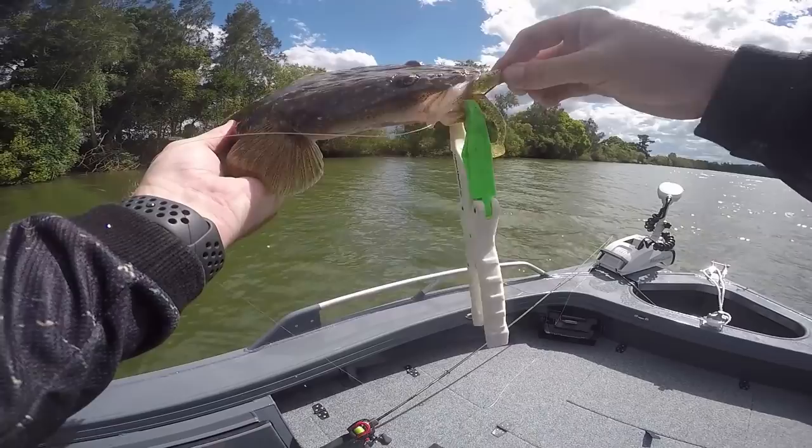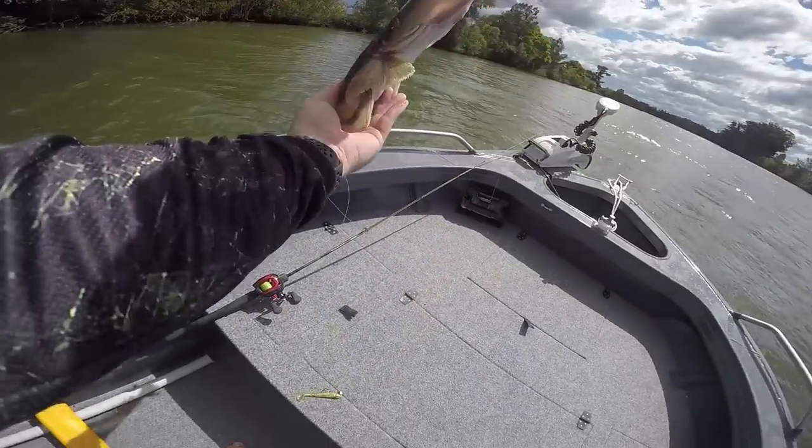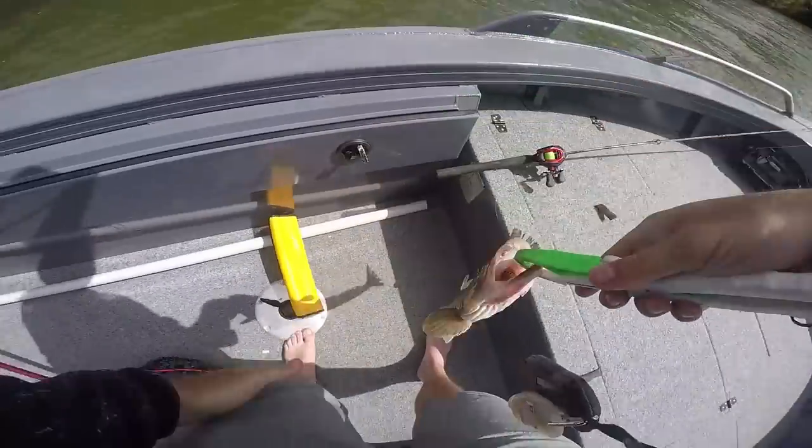Caught on the Zeeman Golden Boy. Weedless. Damn. It's a good fish. I don't know how big he is.